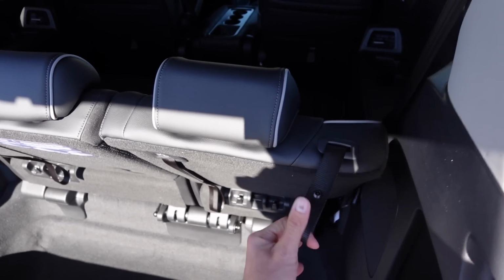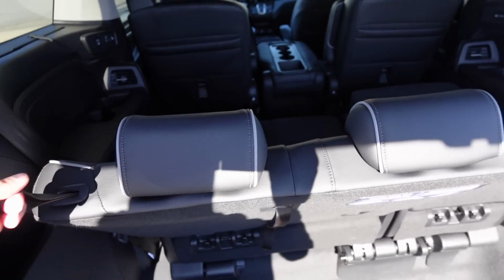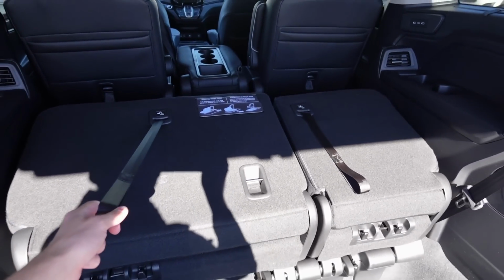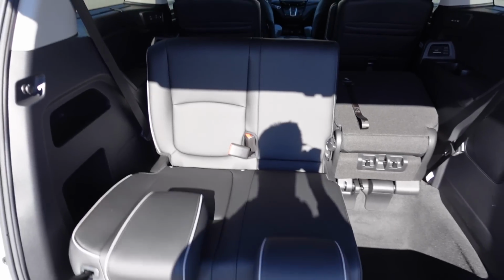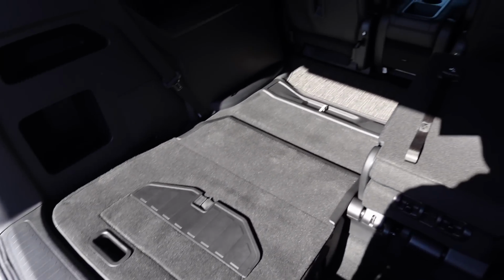Now you can pull these recline levers and get those to fold nice and flat out of the way. So if you want to gain a little bit extra cargo space and don't need the people in the back, you can have that. From here, you can use these straps that will pull these seats back in the up position, but on top of that, you just keep pulling them and we're gonna fold these seats completely back. We can pull this and they're gonna fold nice into the floor.